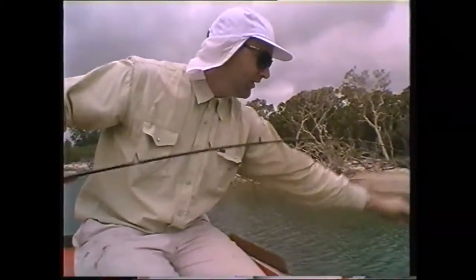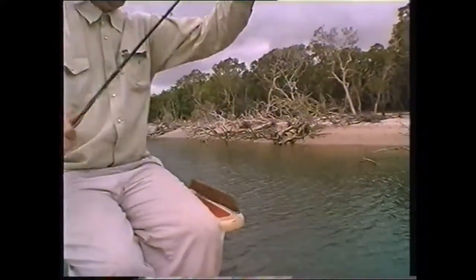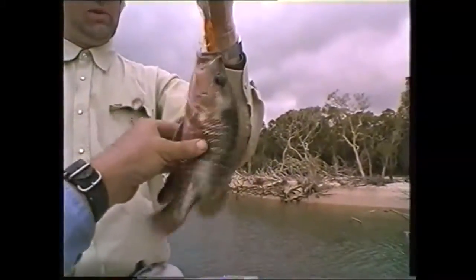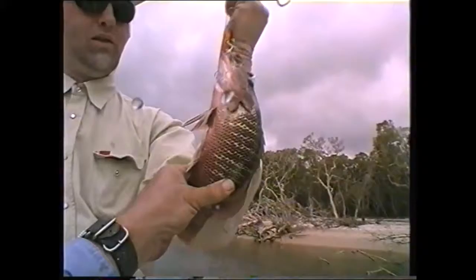Mangrove Jack. Not the biggest jack of the day, but not too bad. Got all the backing. Slow down. Good solid hit. We're travelling from river number 2 down to the Cotterell on Sunday morning. And I think that's a Russell lure. Blistering run.